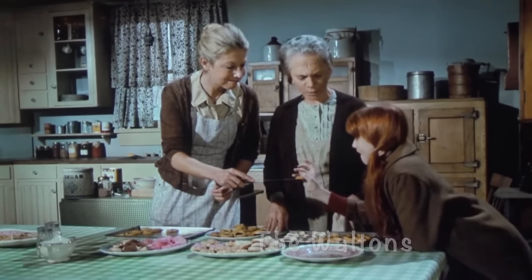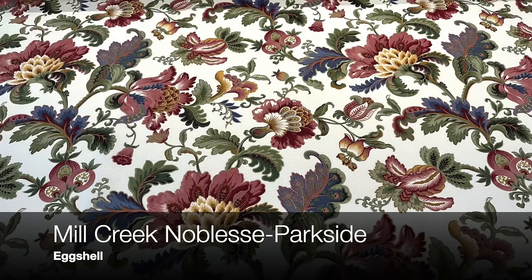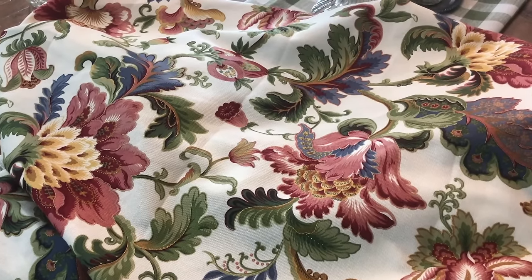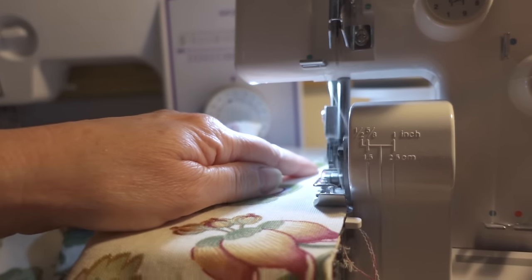If y'all saw my fall kitchen video, you know how obsessed I am with the set on the TV show The Waltons, especially the kitchen. So I started searching for fabric to recreate the sink skirt and curtains they have. I found something very similar at fabricguru.com, and although the pattern is a larger scale, it's very similar and the colors were absolutely perfect. So when it came, I made a sink skirt, curtains, and a valance.